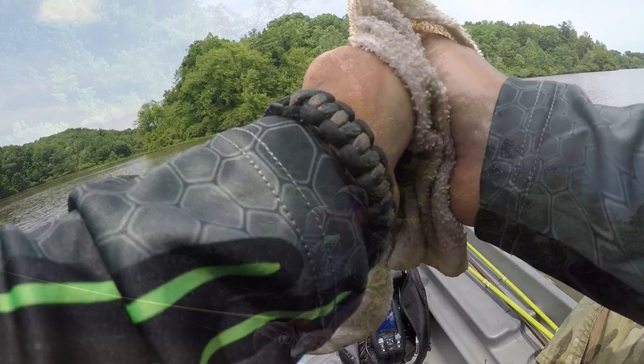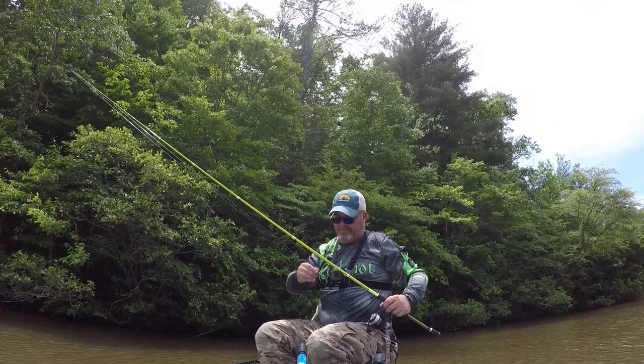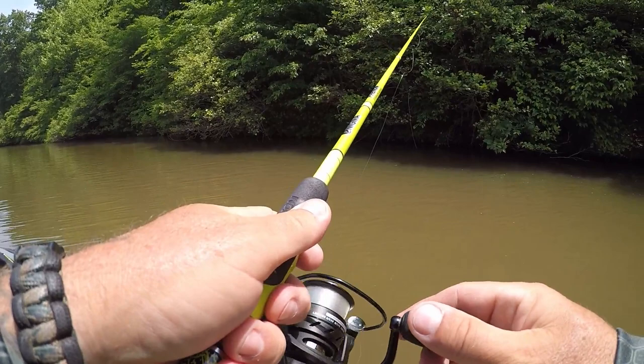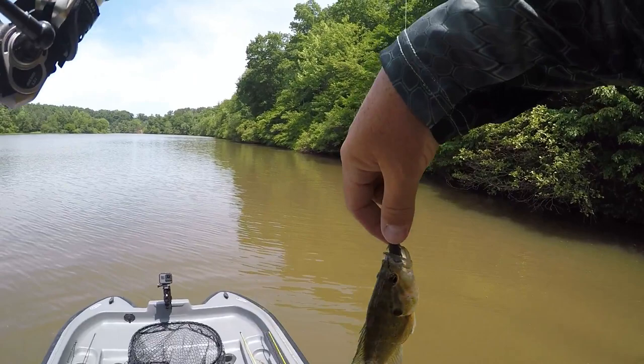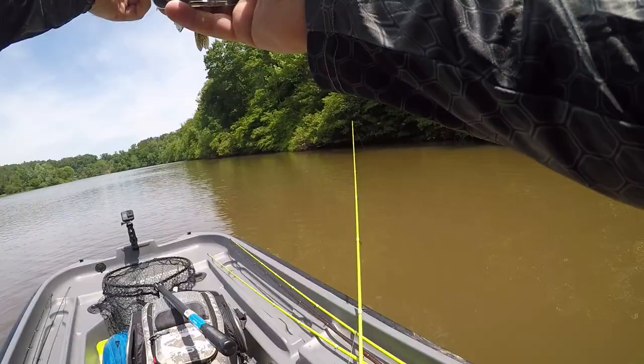Wow. Again, catching those on the Ned Rig TRD HogZ, this bad boy right here, and catching some nice fish, man. Just been a good day of fishing. That was a toad. There's one. Rock bass. He's a little guy. Man, they're so cool looking. All right, bud. See ya.